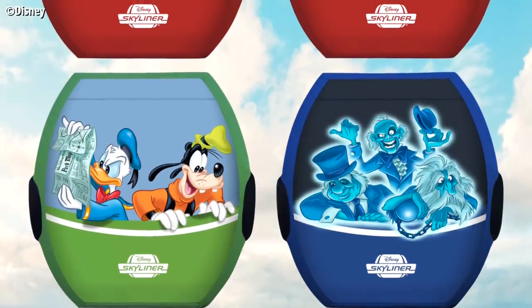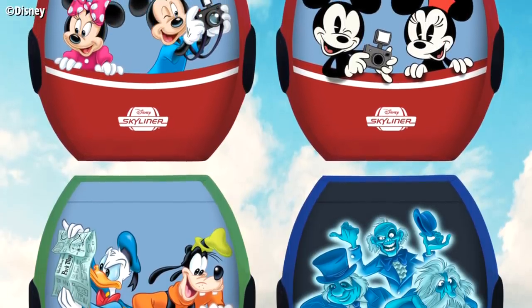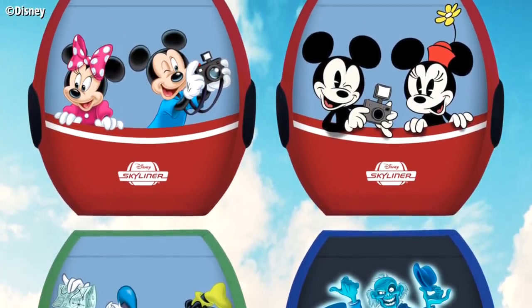Honestly, all the concept art we've seen with the gondolas where they actually have characters on the windows, I really thought that that was just for promotion, because you really can't put pictures of guests inside of those.